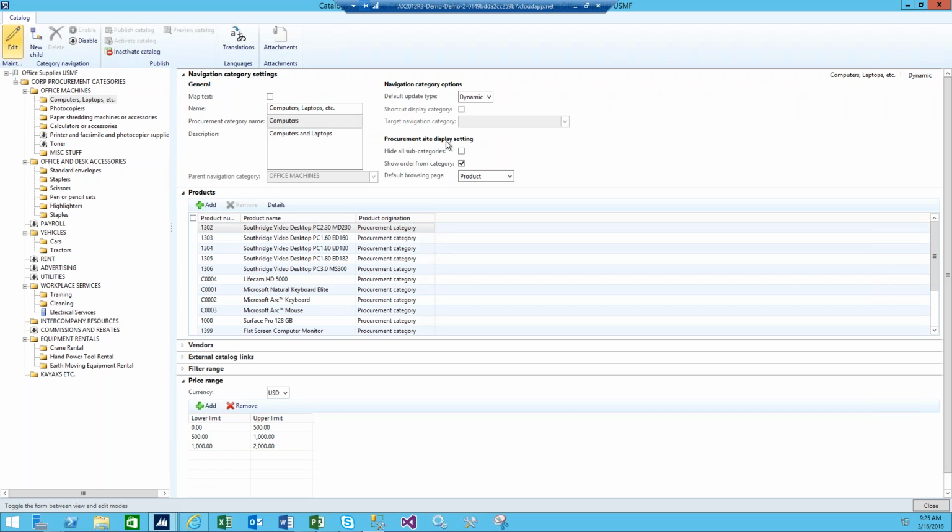You've also got the capability under here in the procurement site display settings. If you have, for example, a lot of child categories, subcategories under something, and you don't want it to be a whole range of things. For example, under office and desk accessories, you can see I've got envelopes and staplers and scissors. Perhaps you want users to have access to the products, but don't really want them to have 7 different subcategories here. If I tick this hide the subcategories, what happens is you get all the products still visible to the users, but it's no longer in a bunch of different subcategories. It's available only at the parent level.